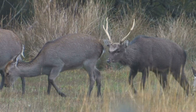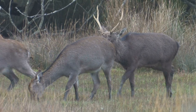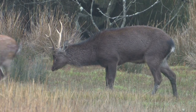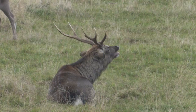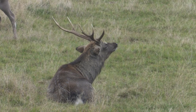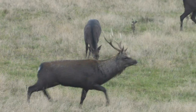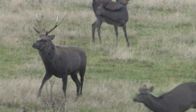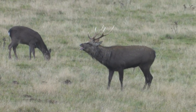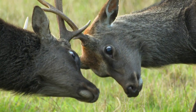During the rut, males make loud, eerie whistling calls and will strut about in an attempt to ward off any potential rivals. Male Sika deer will lock antlers and fight for the right to mate.